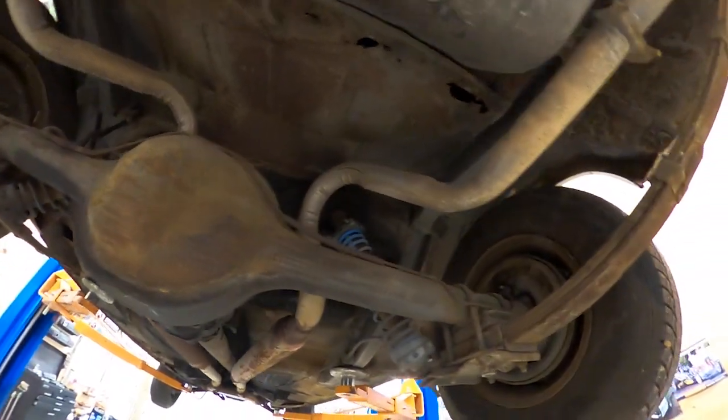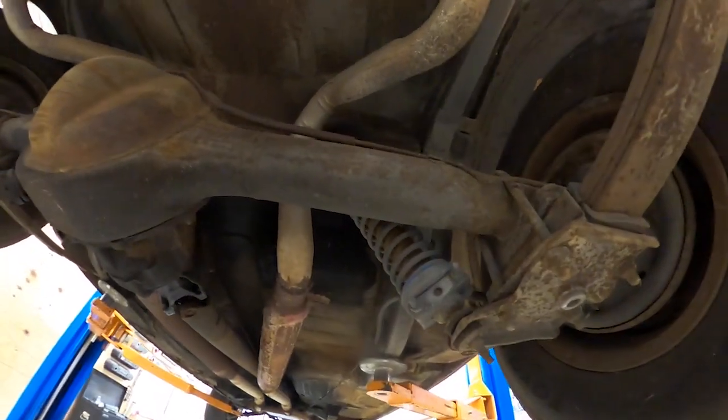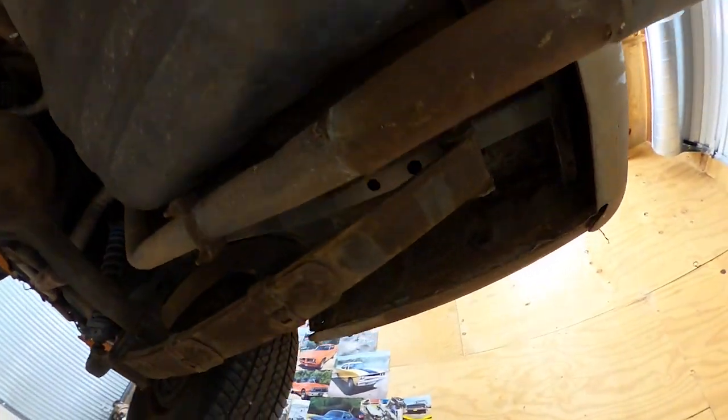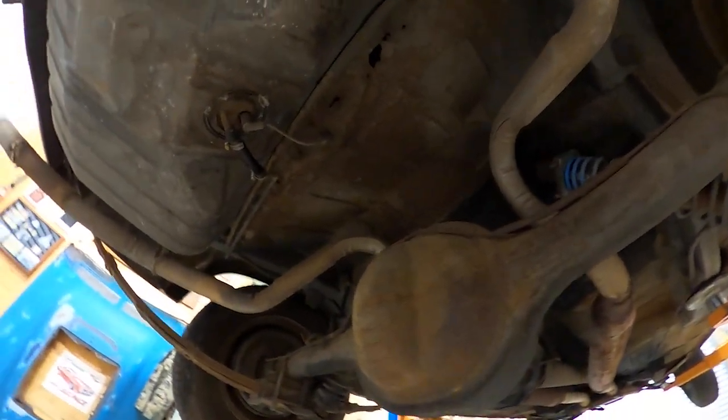Anyway, let's see. We got these coilovers they put in here. Was it coilover shocks? And dual exhaust all the way back. Frame rails in the back look perfect. The inner fenders look perfect. Or not inner fenders, inner quarters, I'm sorry. They look great. And just the whole car is not bad at all.